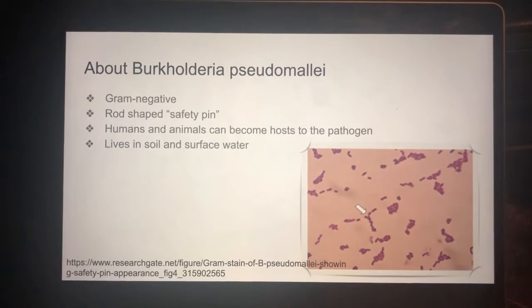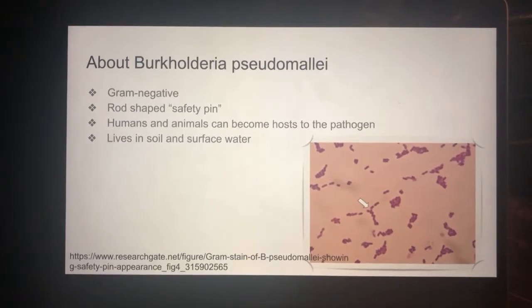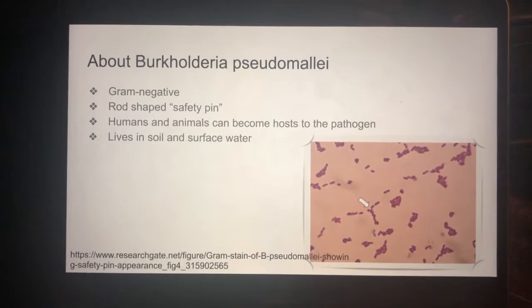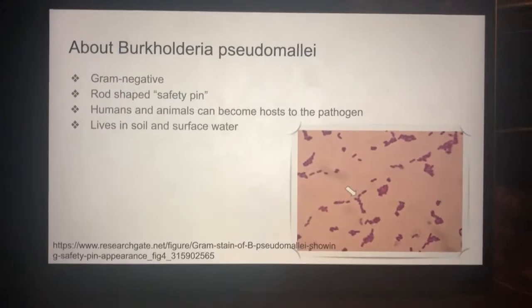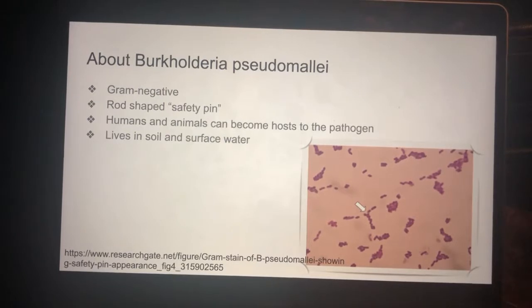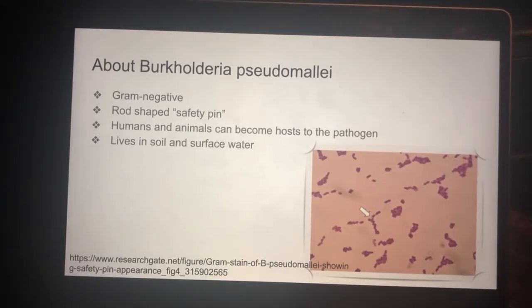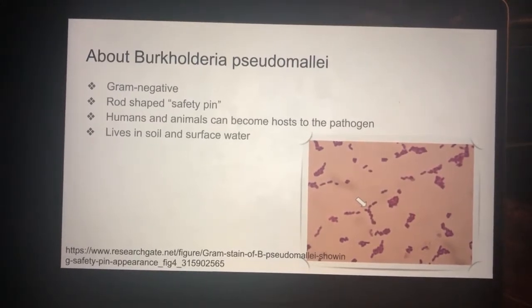A little bit about the bacteria and what it looks like. As you see in the picture, it is a gram-negative bacteria, which means that during gram staining, it stained red. Also, you can see that it is a rod shape. Most researchers call it the safety pin shape. Burkholderia pseudomallei can live in a lot of hostile environments with little to no nutrients. It can also live in humans and animals. But its favorite place to be is in soil and surface water.